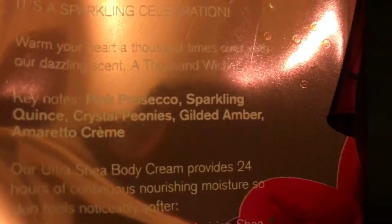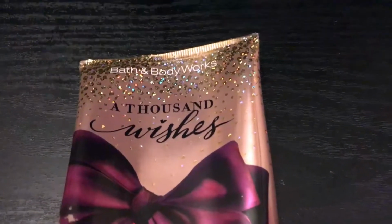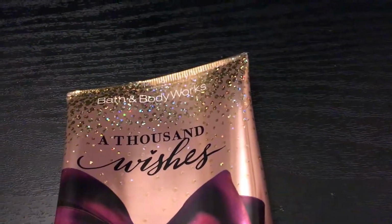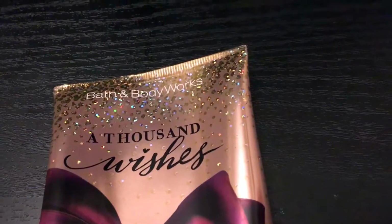And yeah, the name of the perfume is because it says this warms your heart 1,000 times over with our dazzling scent. So it's 1,000 Wishes. So getting started on my favorite lotion, I ended up getting the perfume first before I even knew about the lotion. The perfume was given to me as a gift from one of my relatives, and I was super crazy about the perfume. I ended up going back and purchasing another one just for myself, so that shows how much I love this scent in general.